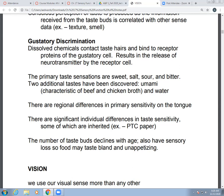So in terms of your sensitivity in your tongue, okay, it varies depending on the region of the tongue. And taste sensitivity is very individualistic, in that one person's sense of sensitivity is very different from another. And some of that's actually inherited, okay? And you can do an experiment with what we call PTC paper and get a sense of whether or not people can taste certain things related to their genetics.